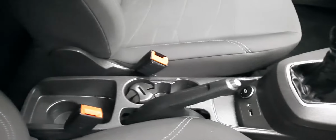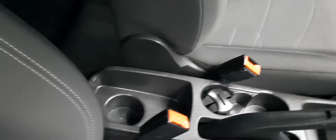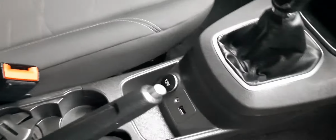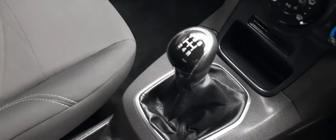Looking at the center console, you know we've got our manual handbrake, got our cup holder, with a little tray there as well, so you're not going to have any problem putting anything you want in there. A couple of cup holders there are standard. We've got our lovely USB input with a 12-volt charging point there as well. We've got our 5-speed gearbox right there too, just nuzzled in there. I'll tell you what I'm going to do. Let's hop on in and have a look what the car has to offer for itself.